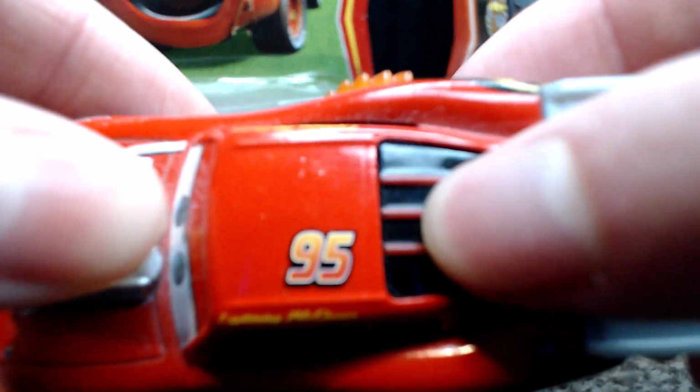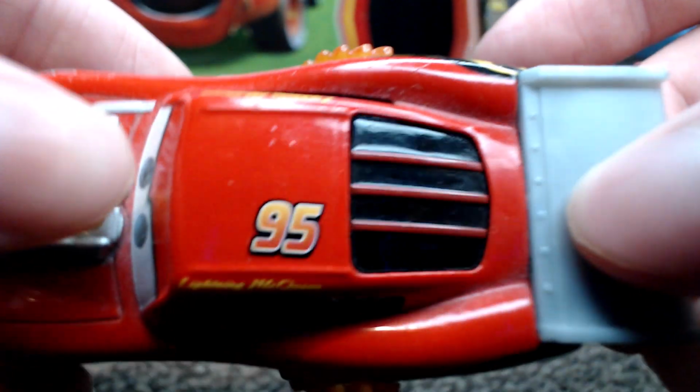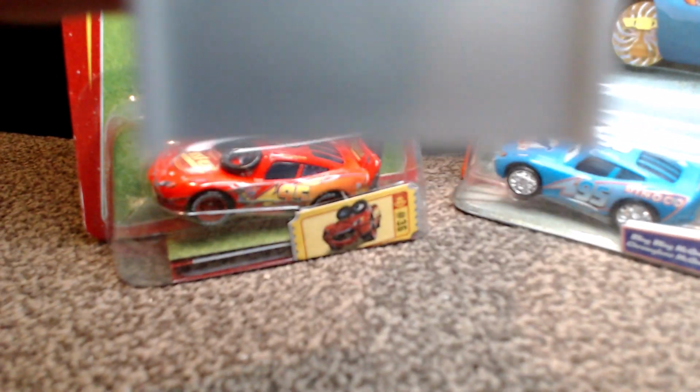But it does have a 95 on the roof, and still got the 3 window bars, as all Lightning McQueens do. What's this bit? I don't know what that's supposed to be. I suppose it helps with aerodynamics.